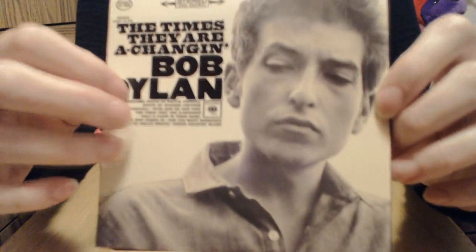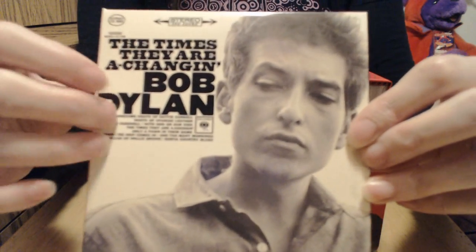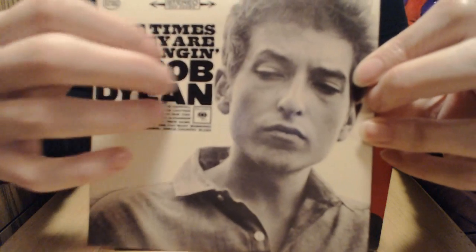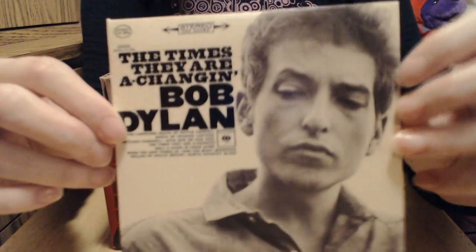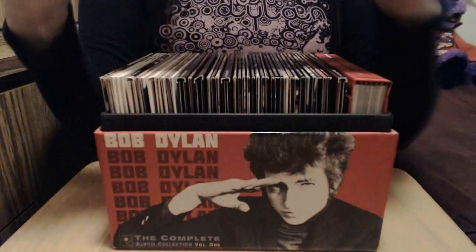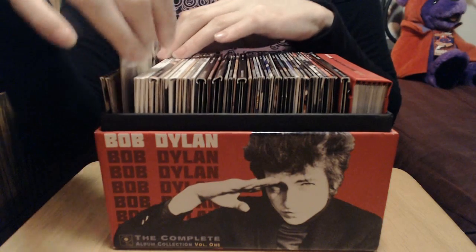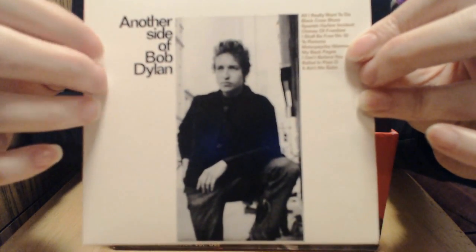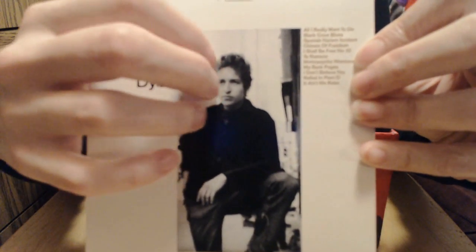He started out sounding basically like an old folk singer. He tried hard to emulate the folk sound, and he had a very grizzled old voice, and it slowly starts to evolve into a much younger, I guess, rock voice. I don't even know how to classify his voice, because he changes it so much.